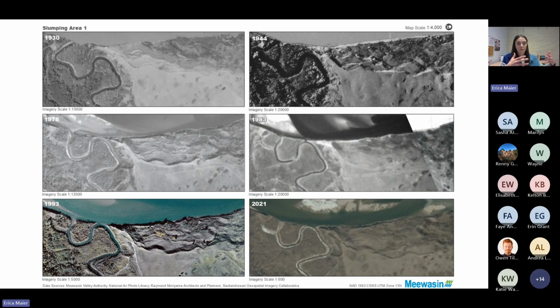And so that large amount of ice buildup too would have caused these big erosional events that would constantly be eating away at the soil along that side of the river bend. So it helps to paint a picture of why that's happened over time. And with things like droughts or fluctuating water levels, those also help to exacerbate that and cause a bit more of the slumping.